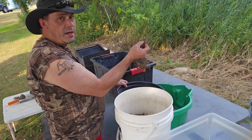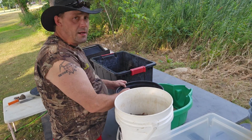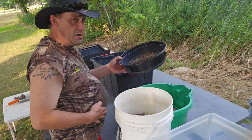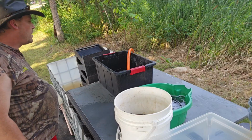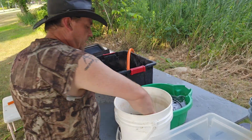Yep, there is clay clumps in there. So sadly, I think I'm going to have to take a minute here and fill this up, get out all that water in there. We'll wash everything out. Alright guys, we got ourselves all full over here. Gonna fill that up yet. But while we're waiting for that to fill, we'll go ahead and get another couple scoops in here.